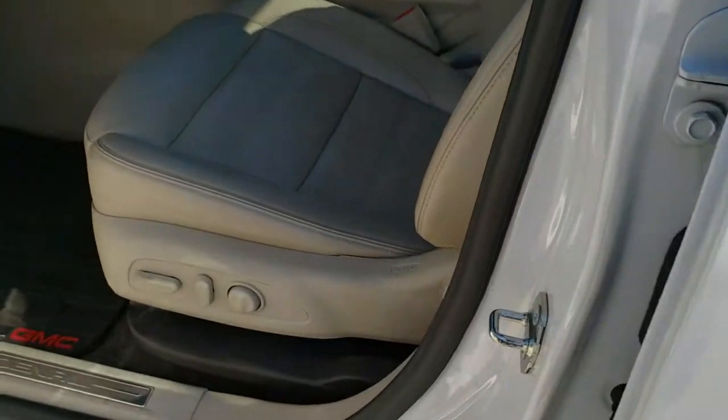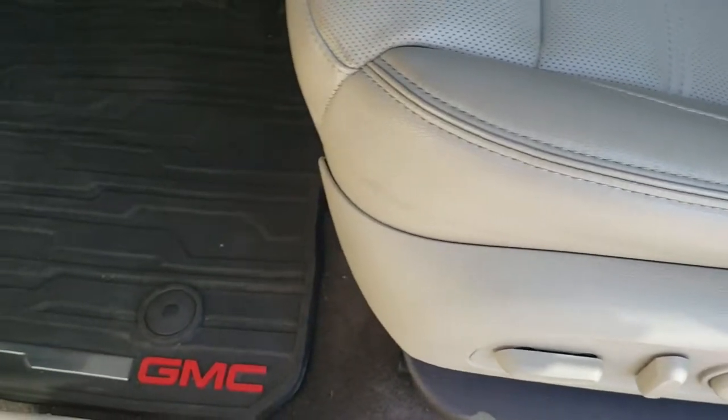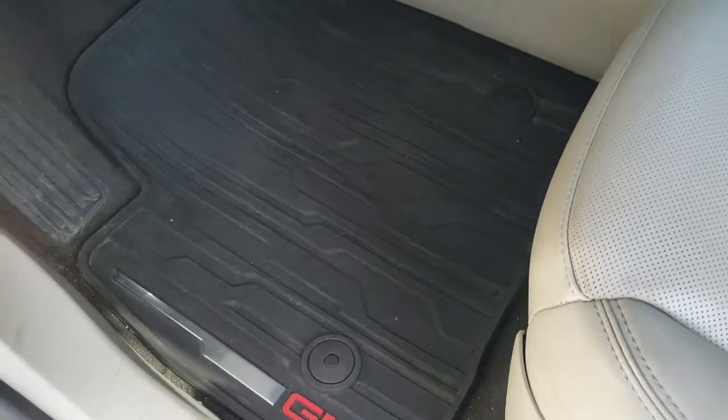Inside, the Denali package gives you the light cream leather interior. It's like a light gray. The Denali is stitched into the headrest. Both these seats are heated, both these seats are cooled. We have factory all-weather floor mats throughout.